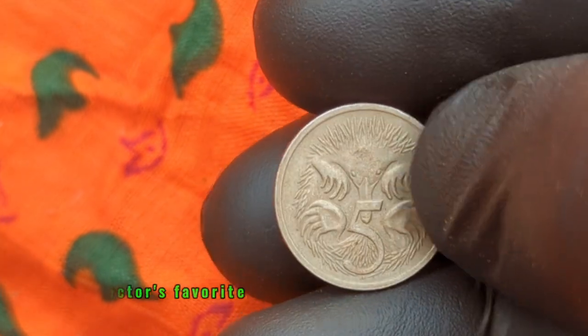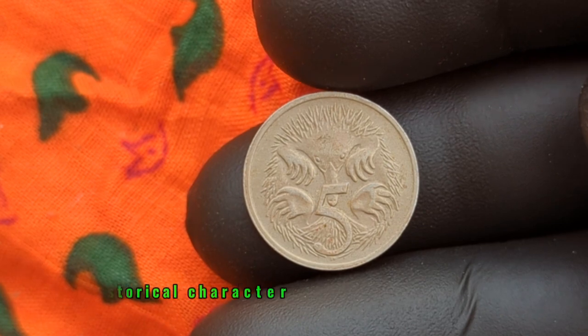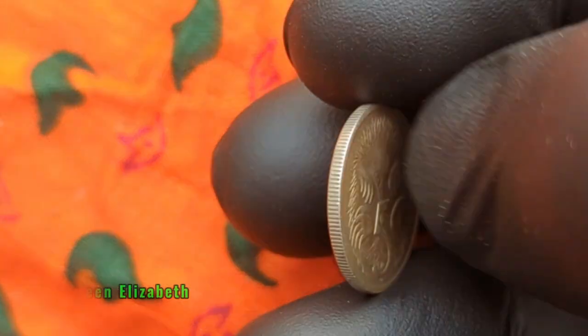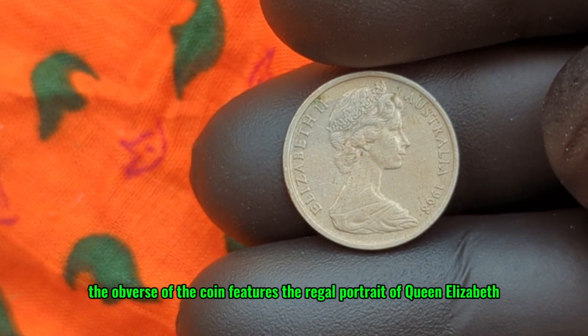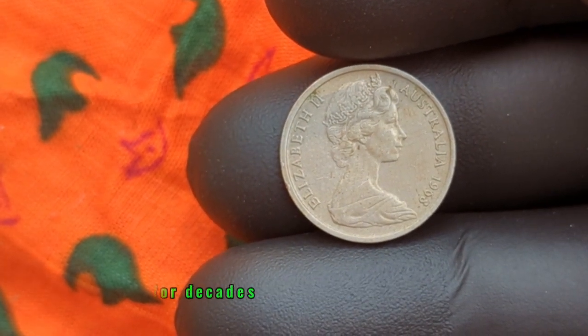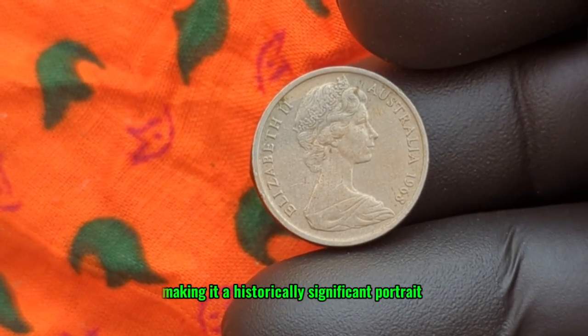What really makes the 1968 5-cent coin a collector's favorite isn't just the date, but also its design and historical character. The obverse of the coin features the regal portrait of Queen Elizabeth II, designed by Arnold Machin, a design that would remain in use for decades. It captures the youth and elegance of the Queen, making it a historically significant portrait.